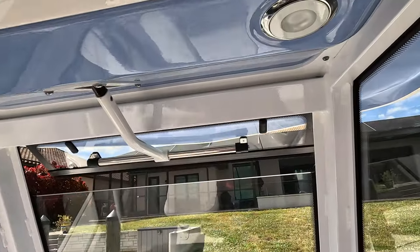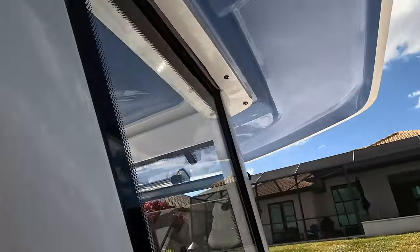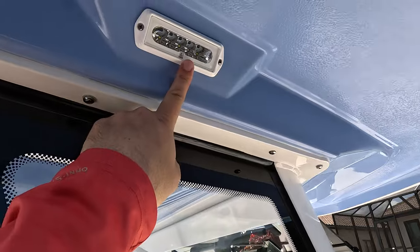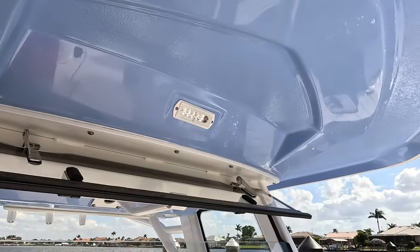So the reason I wanted to get radar on this boat is I really want to improve my ability to fish at night, and just feel more comfortable doing that. Radar will help. And also, this boat's got some amazing spreader lights. I've got lights here that are blue or red, depending on what conditions you're in. And I've got spreader lights on each side. Look at this, this is a side spreader. I've got forward spreaders. I also have rear spreader lights.